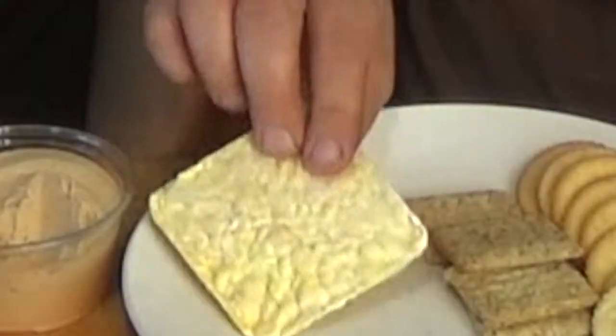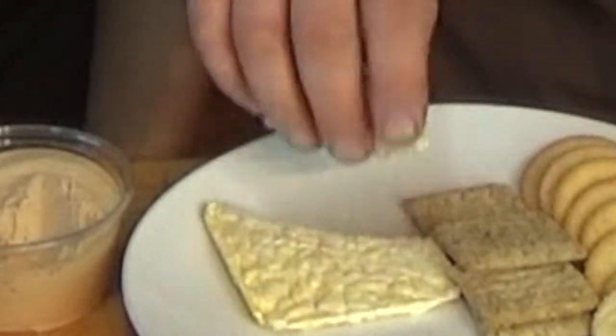Alright, I'm going to try it on Ritz. Yeah, this is a very tasty cheese. Very cheesy. If I didn't know better, I would think it was real cream cheese and then spit it out and then yell at the person who gave it to me.